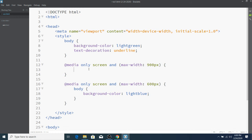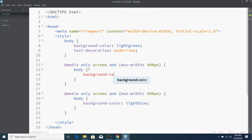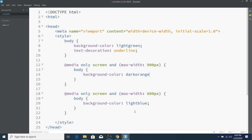Okay, so let's do this. We'll say, for body, I want the background color something very distinct. Dark orange, that works. And let's go ahead and run it.